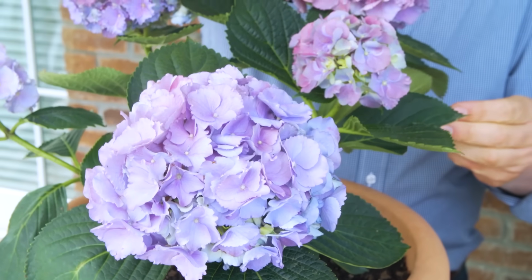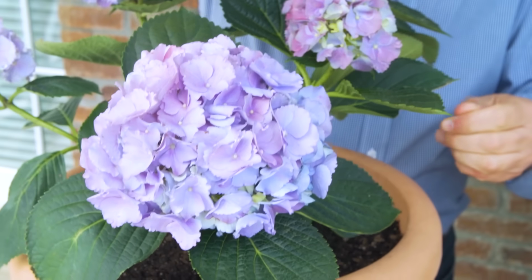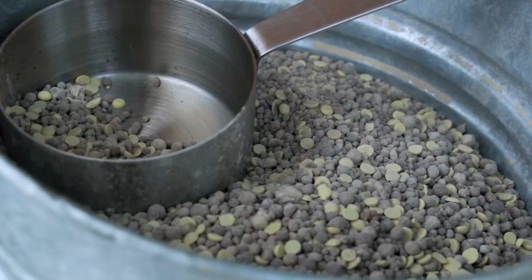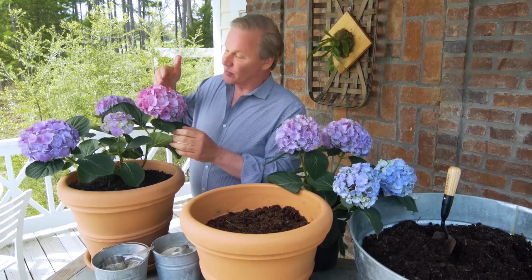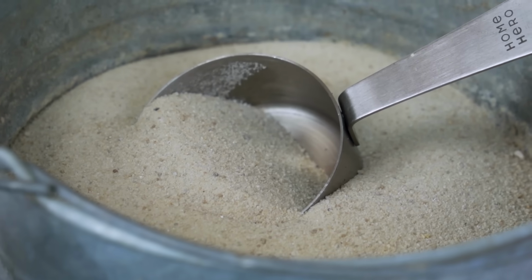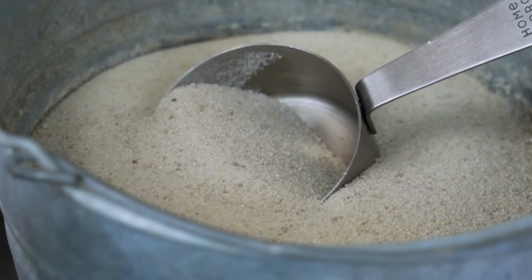If you want bluer hydrangeas, which is the direction this one is definitely going, all you have to do is add a soil acidifier or an acidifying fertilizer. If you prefer pink, well, you want to sweeten the soil by using a little lime, which you can pick up at your local hardware store.